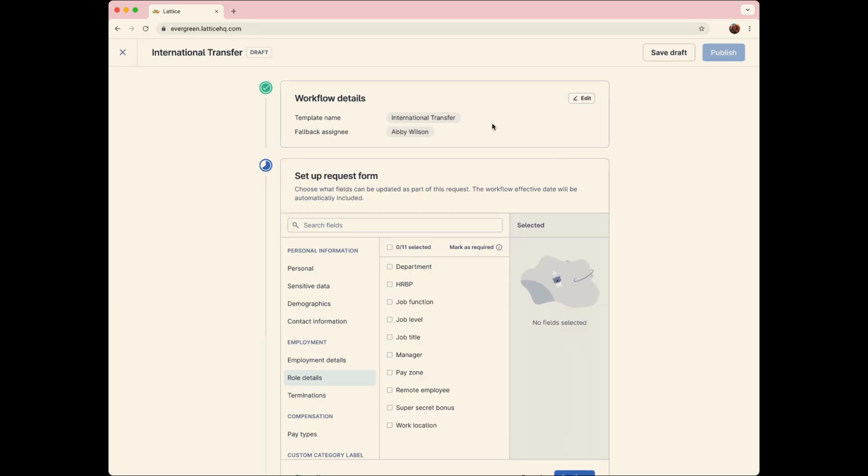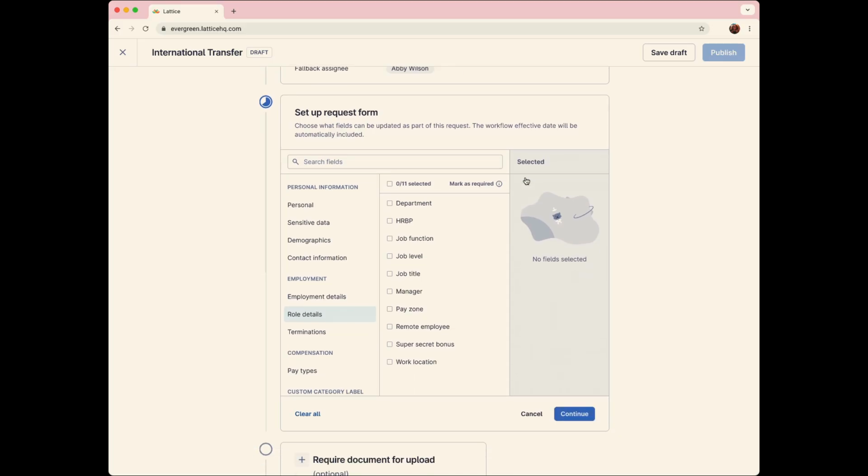I'll click into that. In this case, we're going to make a workflow for our US employees who are moving from a US location to our London office. There's a lot that goes into this. We want to configure our workflow. I'm going to name that international transfer.